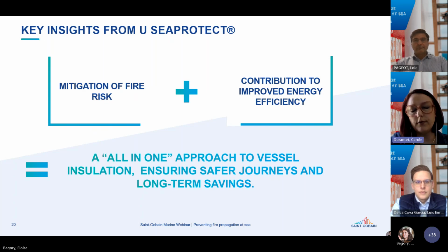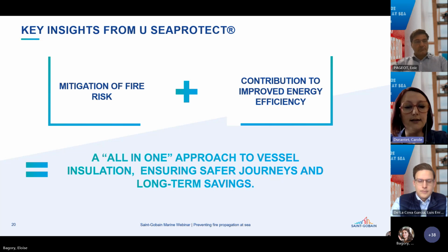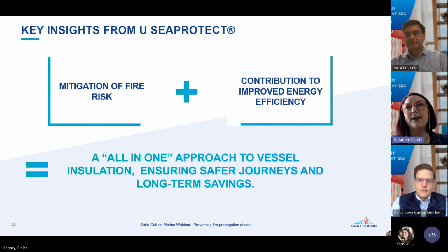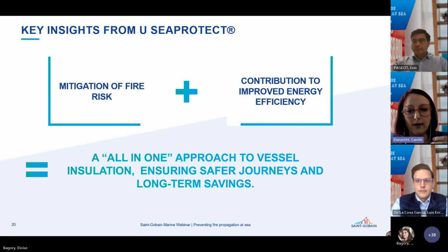Secondly, it will help you to improve the energy efficiency on your vessel, because by its lightweight nature, UC Protect will help you to decrease the weight of your insulation package while keeping exceptional performance in terms of acoustic and thermal. When we combine these two aspects, mitigation of fire and improved energy efficiency, you understand that you have the right product to use on board of your vessel in order to ensure a safer journey for everyone on board, but also long-term savings for ship owners and operators.